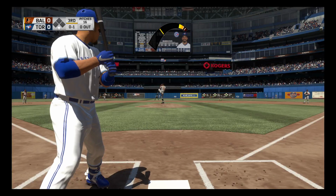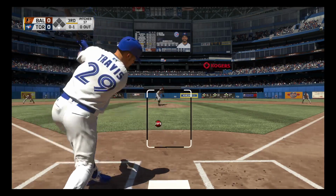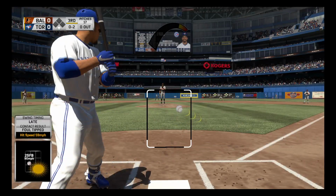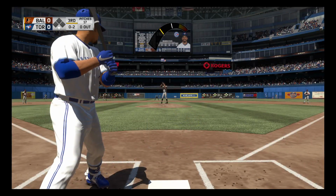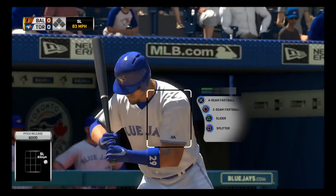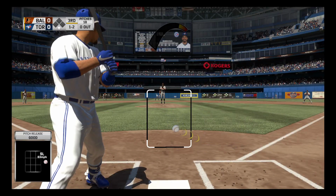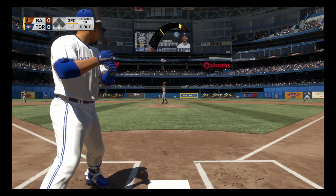0-1 pitch on its way. Another one fouled off, and he's quickly behind 0-2. Jimenez ready with the 0-2. Not a bad pitch there with 2 strikes, but it misses, 1-2. That's some good hitting right there. Great eyes. I mean, to recognize that and lay off it right now, that was nice.